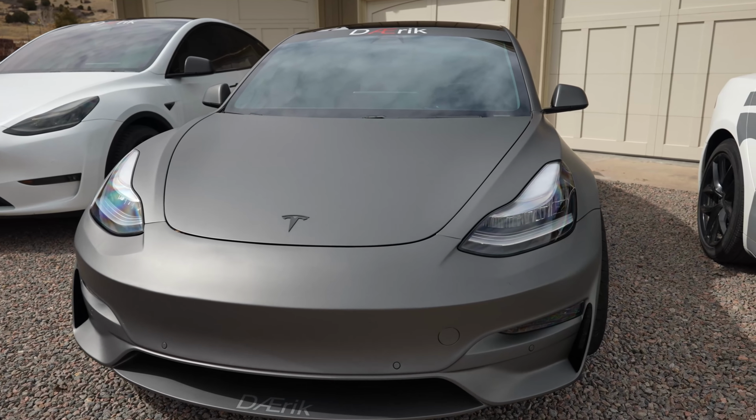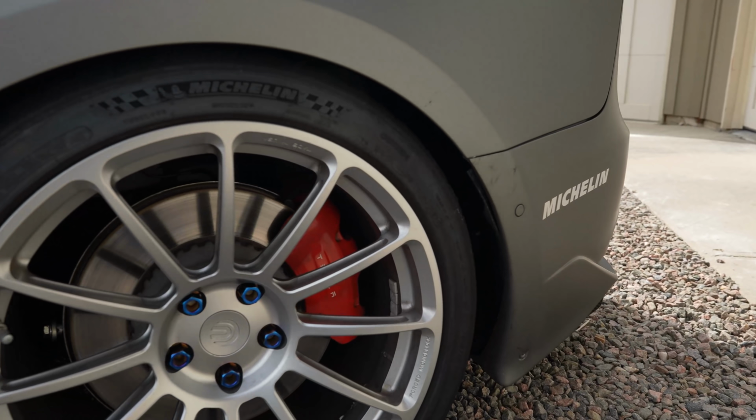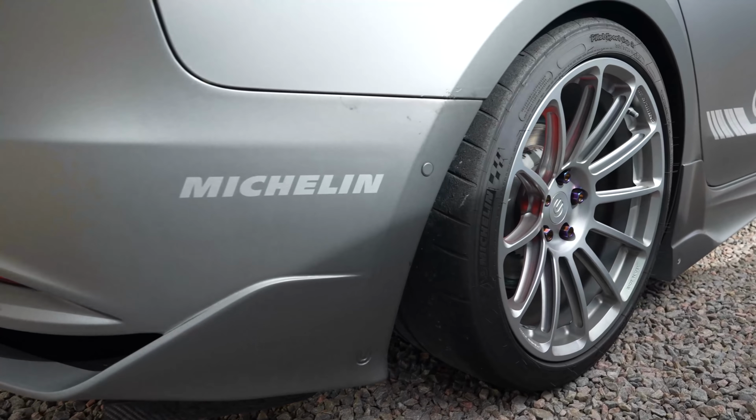We have the wrap, which isn't white. So I still love it, but it's not white. And you know, I kind of have a thing for like the matte white look. Anyway, I absolutely love this car. We have the racing seats in this thing. Like, seriously? Who does that? Me. That's who. But this car has been so much fun.